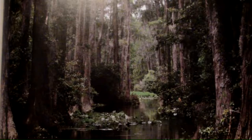Huge cypress trees, lovely water lilies, and red root. Inside the swamp, there are like 123 miles of boat trails and canoe trails. Most of it is for canoes, and it's very beautiful in there.